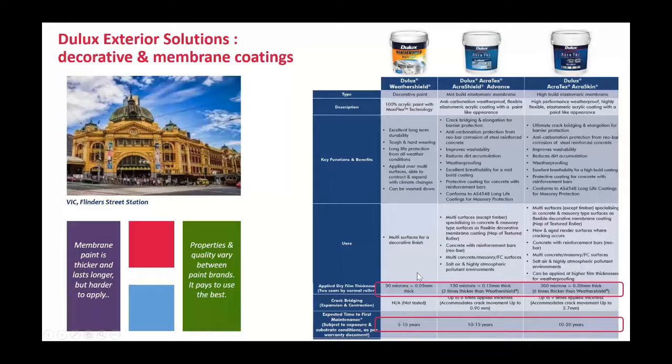The next product up, so if you're thinking good, better, best, is a product called Acrytex, AcryShield. So you're starting to get to a much thicker paint here. As you can see, guys, you're seeing 150 microns, which is 3 times thicker than Weather Shield. And the reason you've got a thicker paint and why that's so beneficial for your property is that it's a stretchy coating that moves and flexes with your building.